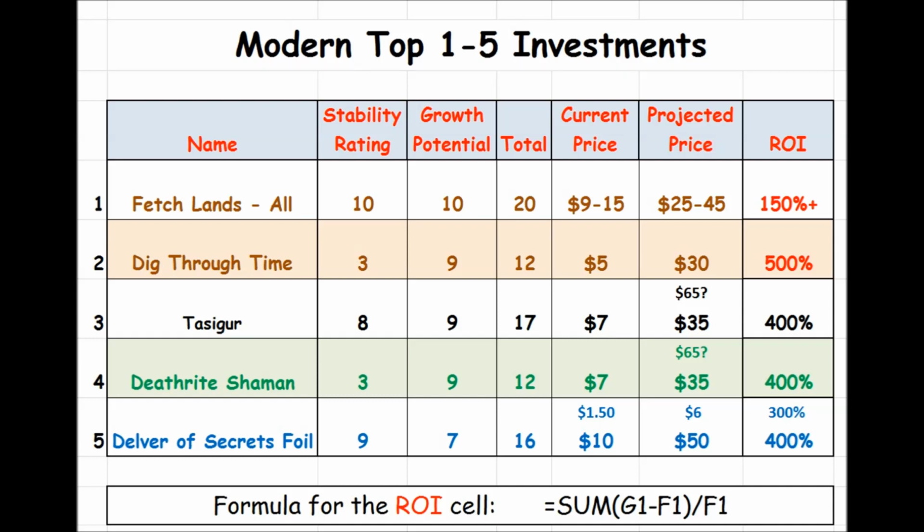They're going to be a certainty to increase in value. They're going to be a certainty to hold their value. I cannot see a world where the Khans of Tarkir Fetchlands, once they've rotated out of standard, ooh, you hear that thunder, we've got bad storms here. Once they rotate out of standard, they're not going to decrease in price. And I'm also talking about the Onslaught ones, which I'm going to break down in the next little video. So they're going to give you a return on investment.